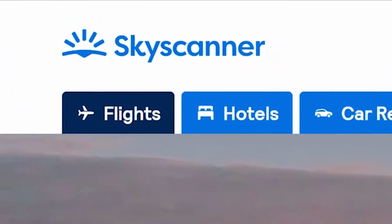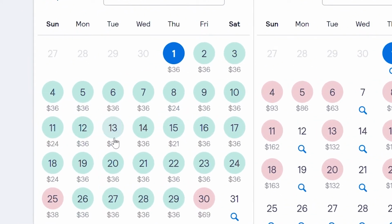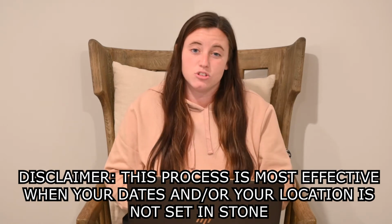What is Skyscanner? What is unique about Skyscanner that's not about every other search engine out there? Well, I personally like it because I have always been able to find the cheapest flights using it. And they have this super cool explore option where you can see what the cheapest dates are to fly. Now before I go any further, I really want to make one thing clear. This process is most effective whenever your dates and/or your location is not set in stone. Because that is how you find cheap flights.